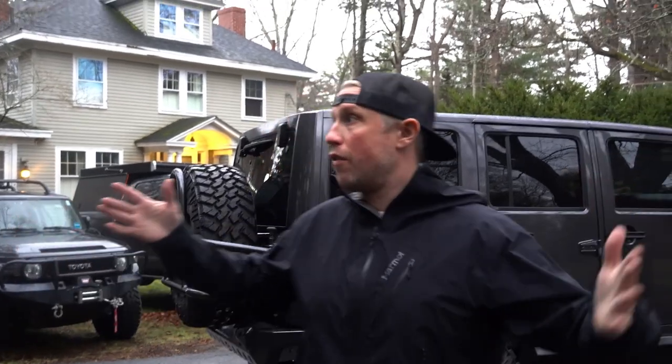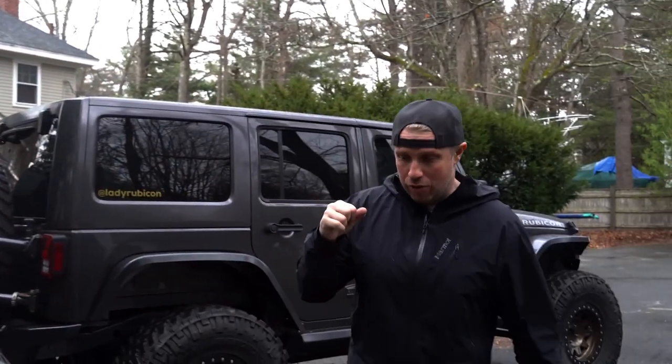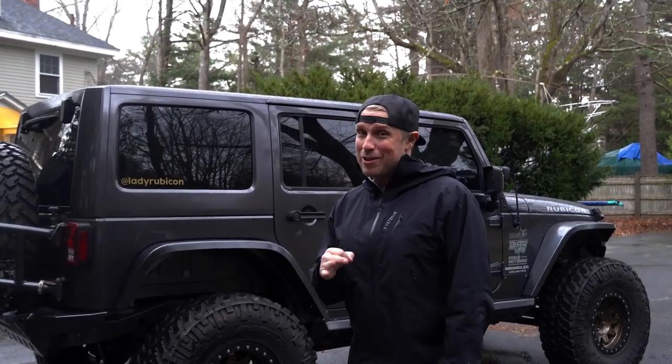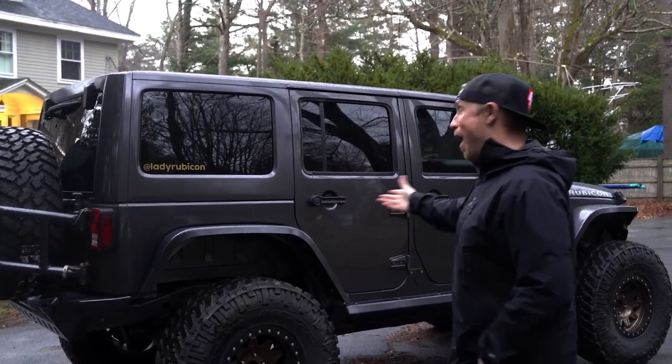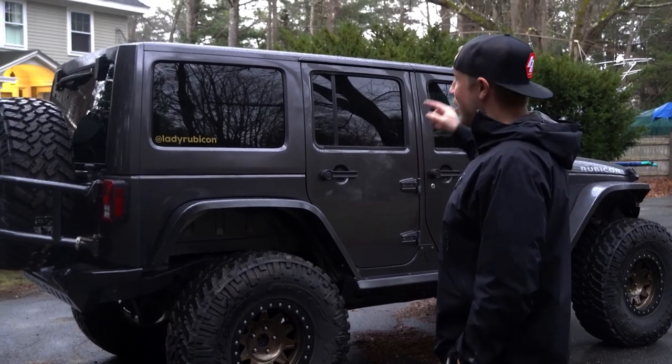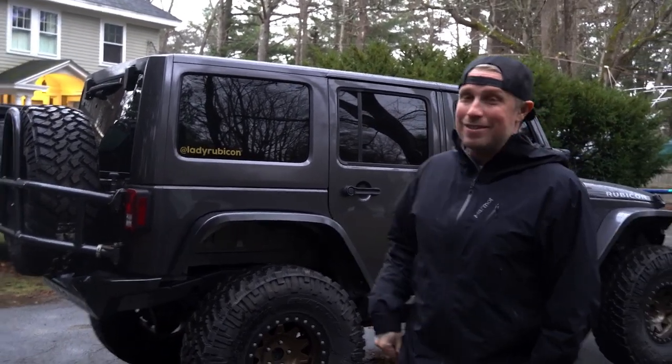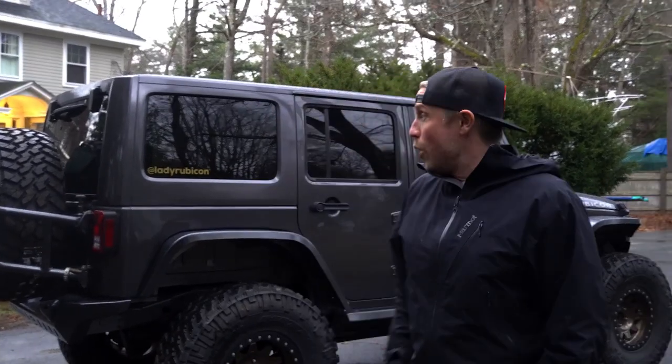Boys, so it started raining, but luckily, due to all the homies, we got everything done. It came out sick. I'm so stoked on this thing. As usual, this thing never lets me down, but the new gray top with this new interior, it's gonna light up Jeep Beach. So we are stoked.